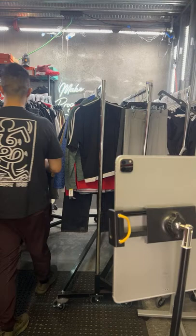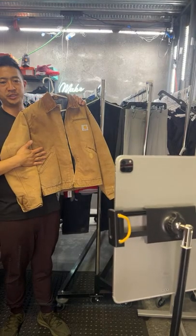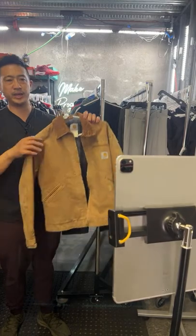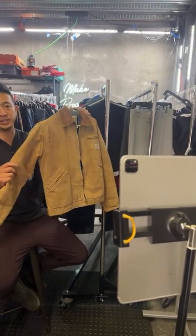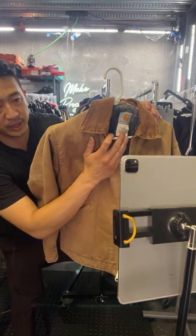You guys ready for some Carhartt? Let's go. Carhartt. Heavy work jacket, size 38. This is really nice. It's like a heavy cotton. 38, I would say, is size small. Is that right? Really nice Carhartt jacket. Yeah, this could be a nice oversized jacket for a lady as well. There's the logo. I rarely find Carhartt. It's really hard to find.